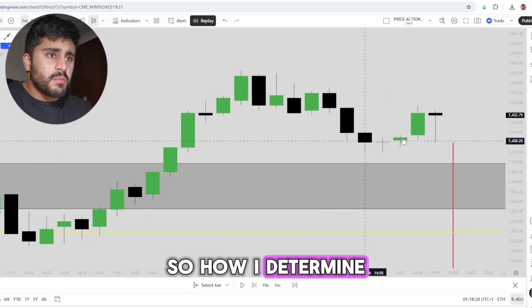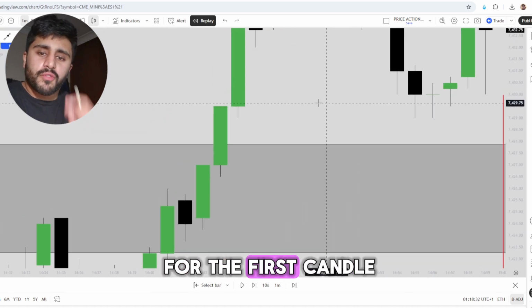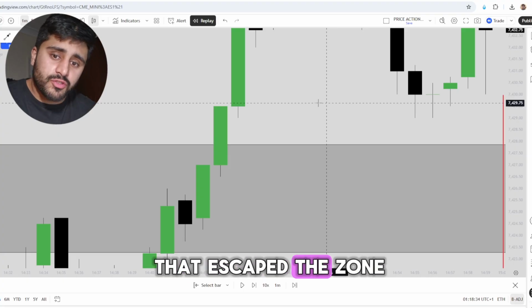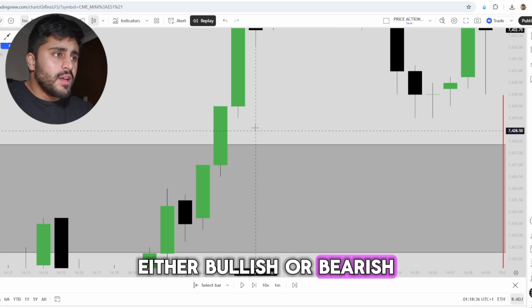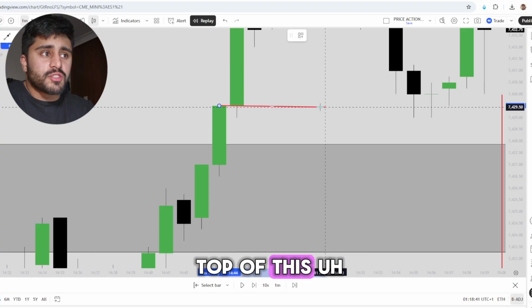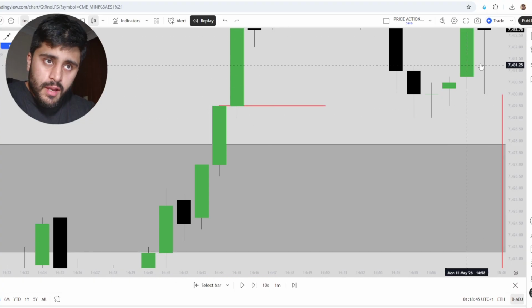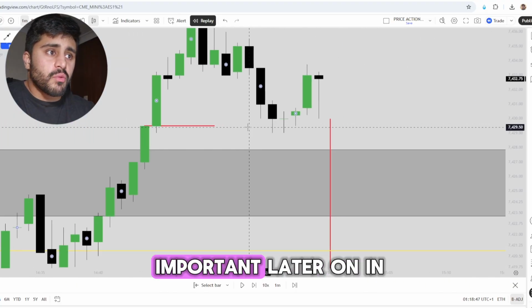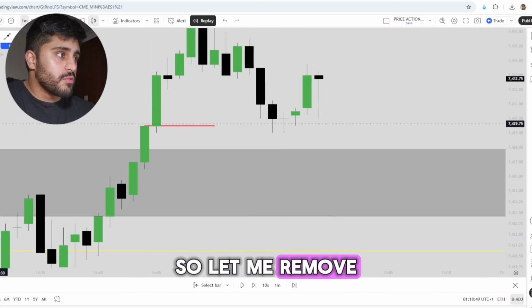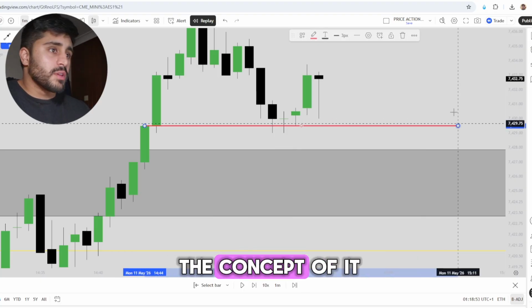So how I determine my break line, because I get questions about this in the community as well. So I will look for the first candle that escaped the zone, either bullish or bearish. So in this case, we had a bullish break. And so my break line will be the top of this candle here. This will be my break line. Now, this break line is going to be very important later on in the session. So let me remove these. This break line is going to be super important, and you're going to see the concept of it.